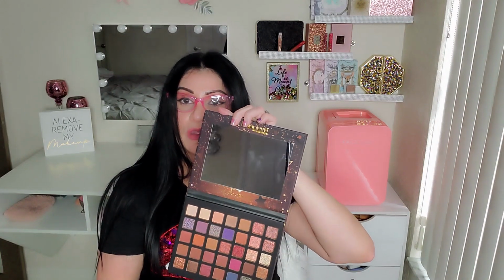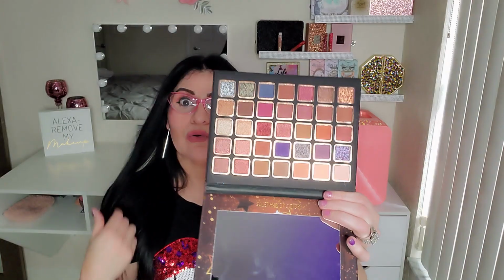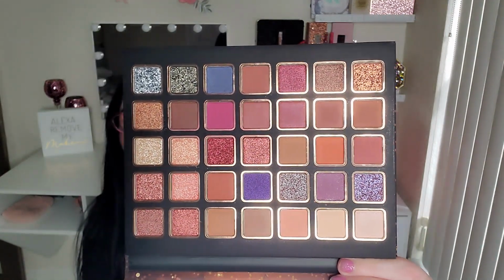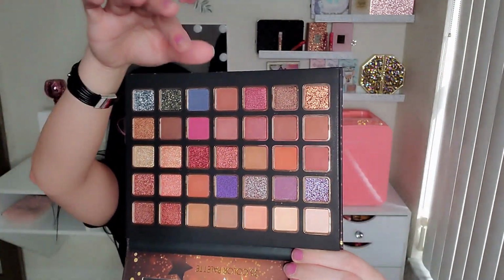Okay, I got it. It has a big mirror, guys. Look at that. Huge mirror. The palette itself is huge. And look at all those colors. Oh my goodness. Look at that blue up there. This one. You know, let's do a swatch of that blue one. Oh, that color is so pretty. Look how pretty that is.